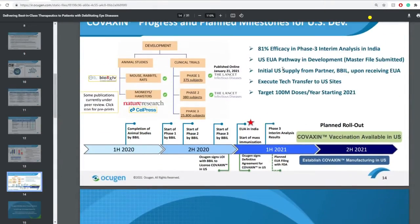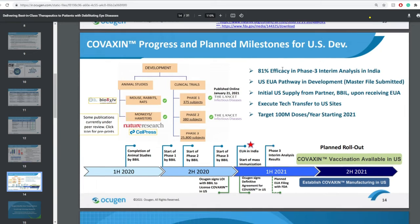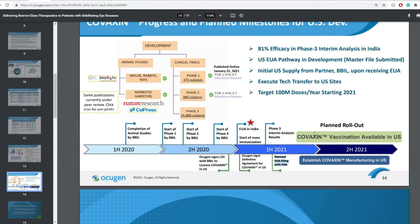And we move on to some of the actual planned rollouts. So currently they have EUA in India, so start of mass immunization has already started. And the next thing is OCGN signs definitive agreement for Covaxin in the US, and phase 3 interim analysis result first half of 2021. You have the planned EUA filing with FDA, which I do believe has already gone through as per their indicators and messages here in the presentation.